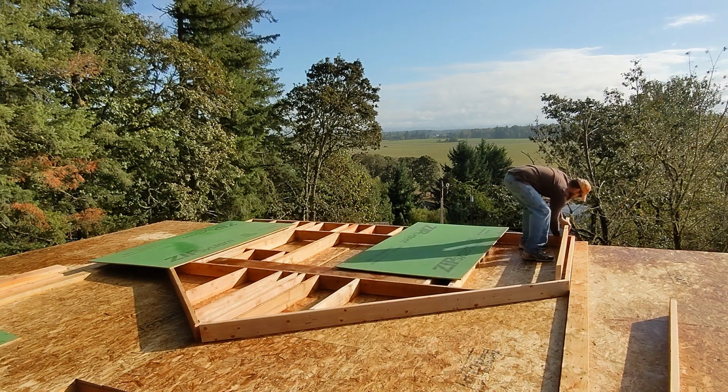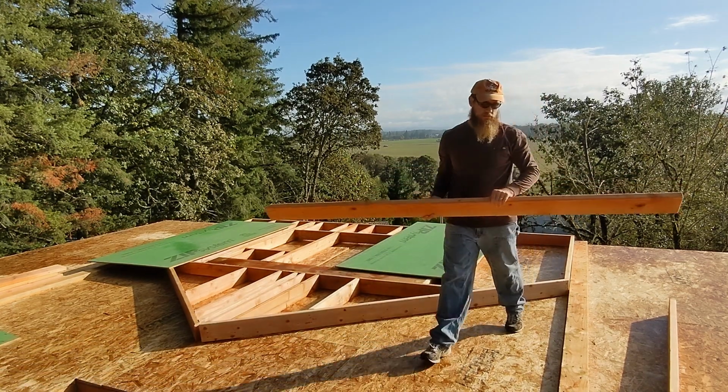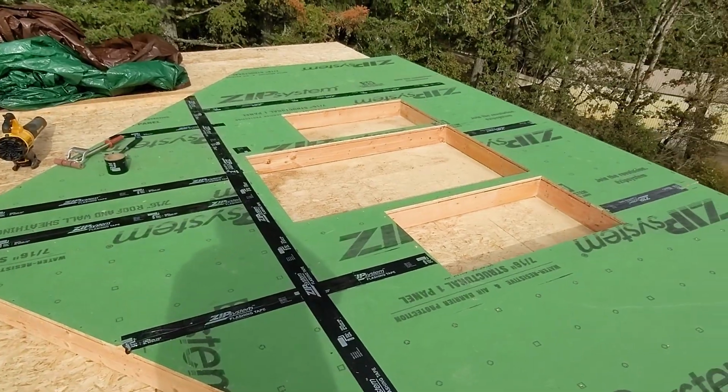And then I'll go and mark the far side, and what that will give me is a cut that is very, very close to being right on center. Now we're good to go. I'll get these cut and finish out this wall. Three windows are ready to go in.